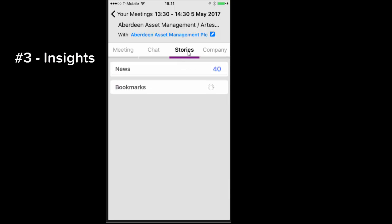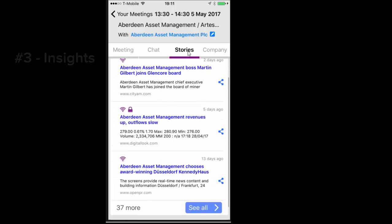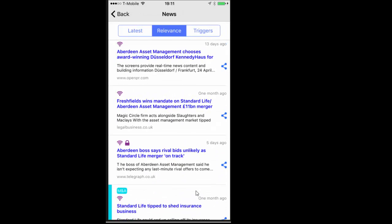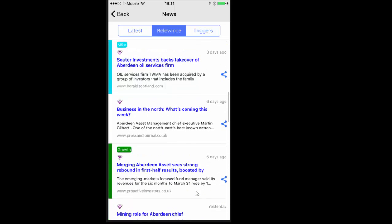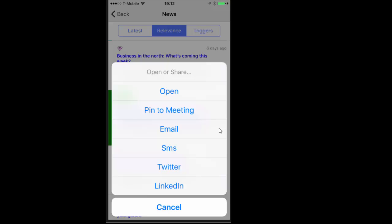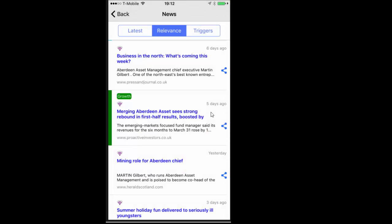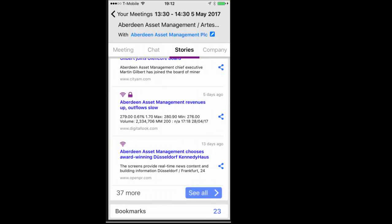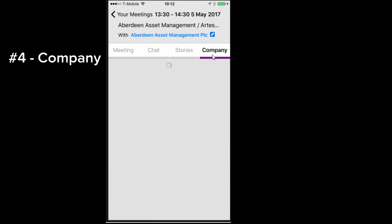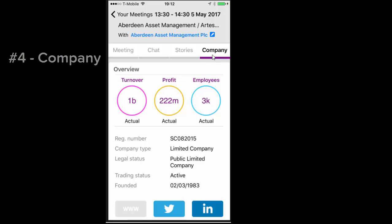Now my third ritual is around understanding the company and what's going on so that there are no surprises when we get into the room. Whether it's a change of management, a product launch, a new acquisition, we have a rich news feed embedded into the detail here, and I can share any of the stories by email, text, or I can pin it to the meeting. And what that does is it posts it back to that chat stream that we were looking at earlier, so that anyone from my company who's attending this meeting will get an alert to indicate that something's been added.